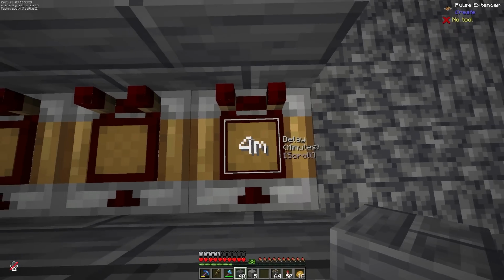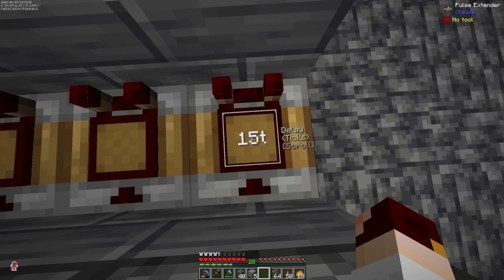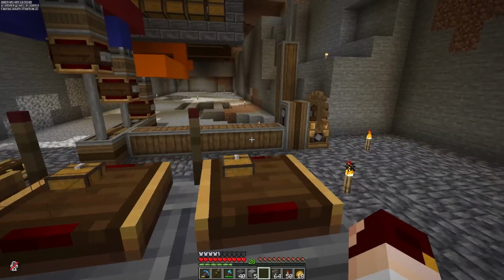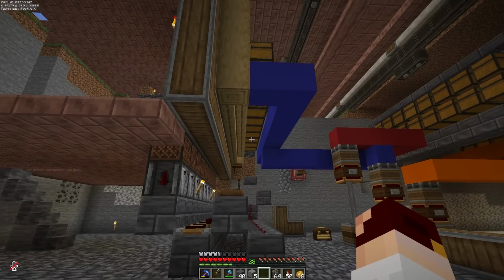I don't even know how high you can go. I think it goes to like 30 minutes. Yeah, absolutely bonkers. So I have all these set to 2 seconds. 2 seconds should be plenty of time for a storage bay to make its half revolution.